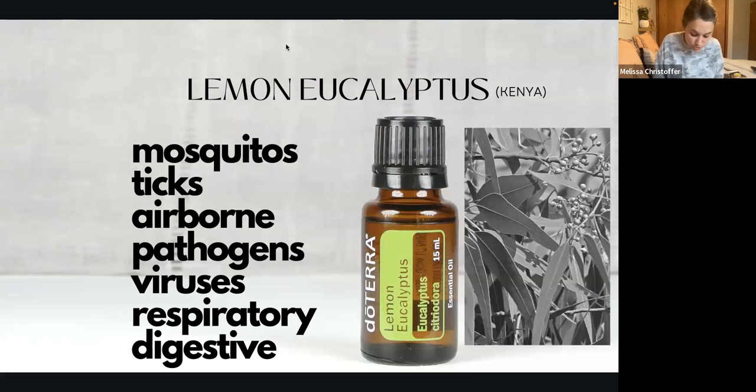What I think you should do with your lemon eucalyptus is get a travel diffuser like the Pilot or the Bubble or something like that, and then have that with you this summer so that you can be diffusing while you're outside at the picnic table and while you're outside camping and when you're outside at the baseball games and all of those places. You can have lemon eucalyptus in your travel diffuser and bring it with you.